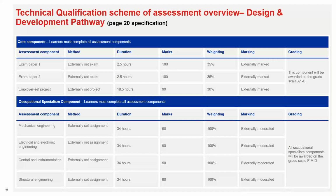So the occupational specialisms, for both areas, are set at 34 hours duration. The marks are 90 and it's a weighting of 100%, and it's externally moderated. Otherwise, it's marked by yourselves and moderated by us. And again, we will set your assessment on this. So there's no writing assignments or anything like that. We will give you the assignment to complete in class.